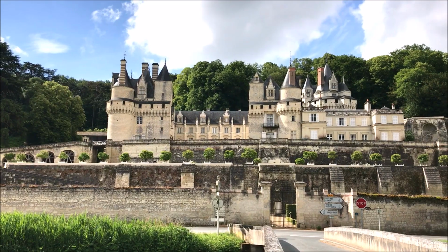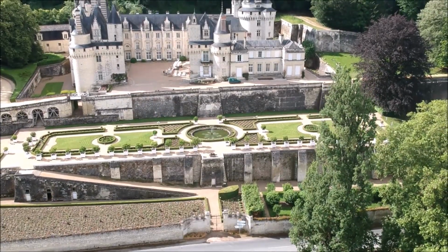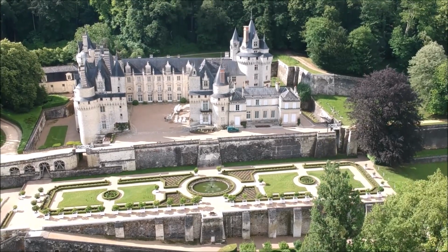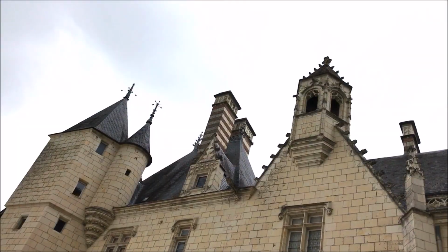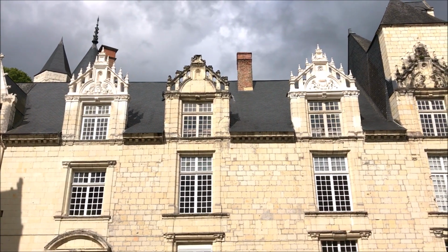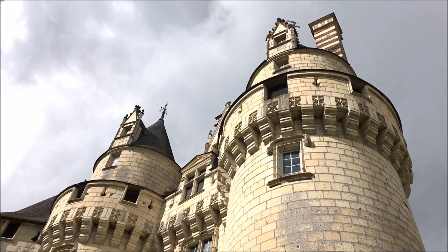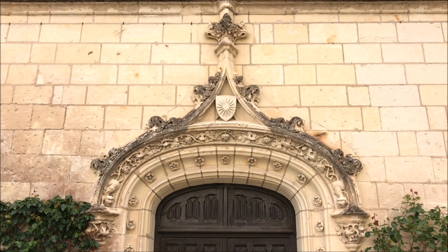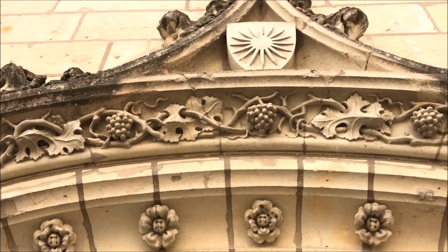Ussé is actually an interesting one from an architectural point of view because a lot of the chateaux in the Loire Valley were built from scratch during the Renaissance, but Ussé is a lot more complex than that. It has a mix of medieval and Renaissance aspects, and both of them are intertwined within each other. The main towers are really part of a 15th century fortress, which eventually evolved into the chateau you see today. It's believed it inspired Walt Disney in his creation of the Disney castles.